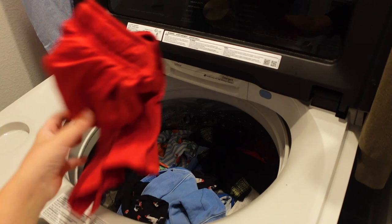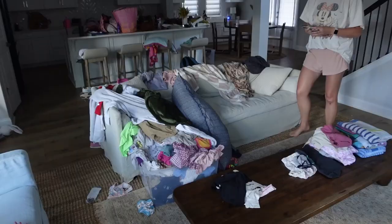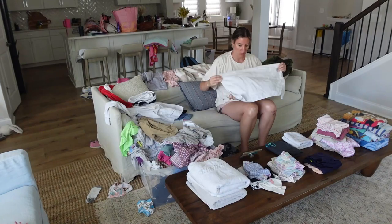All right, here we go. We are getting started with our laundry. We are a family of six, and so we are never not doing laundry. Not only am I washing it, but we're also going to spend some time folding and putting away all of this laundry.